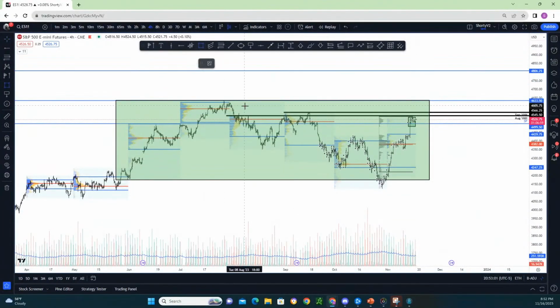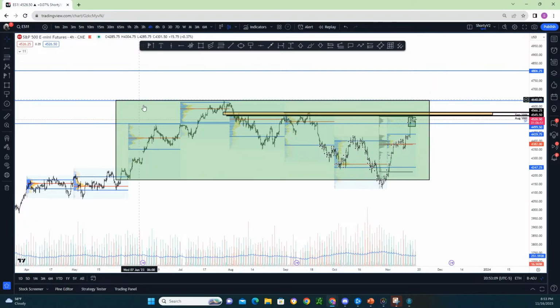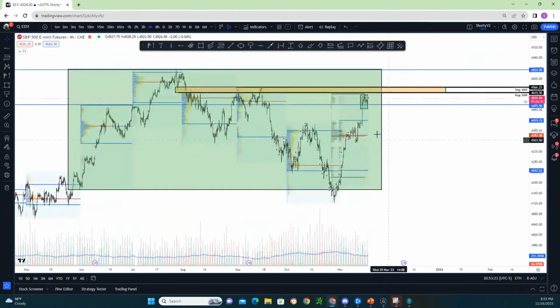I'm not personally interested in initiating any longs in this area. Does everybody understand why? Not enough meat on the bone. Plus, you could hit that POC and dump. Yeah, exactly. I just don't want to be the one that gets filled here in this area, and then you get a massive candle down.